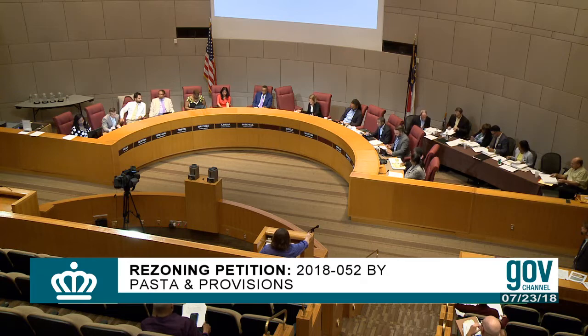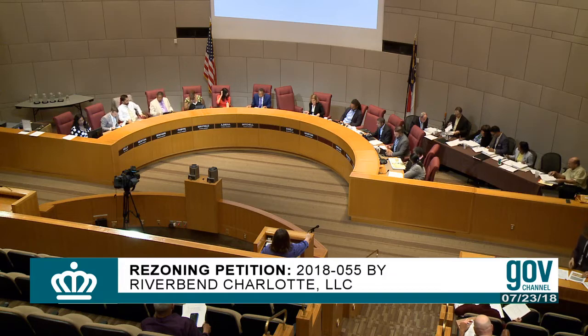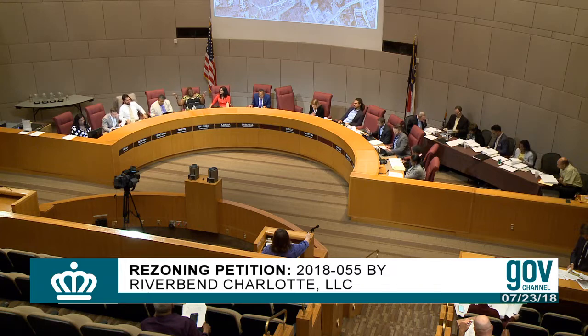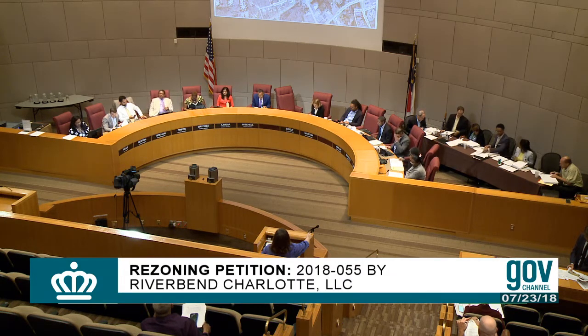Item number 24 is 2018-055 by Riverbend Charlotte LLC, approximately 3.19 acres located on the west side of Rozzelles Ferry Road, south of Winding River Drive in Dr. Harlow's district, District 2. The current zoning is R8MF CD, multifamily residential, conditional, Lake Wylie Protected Area. And the proposed zoning is for single-family residential, Lake Wylie Protected Area, R5 LWPA.